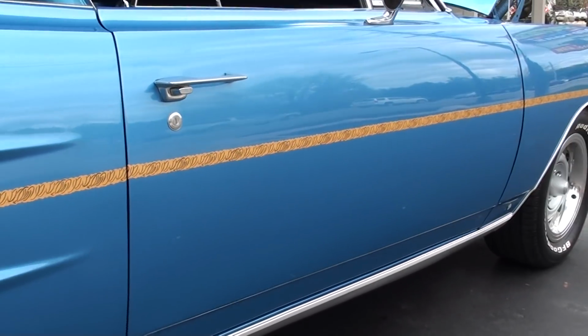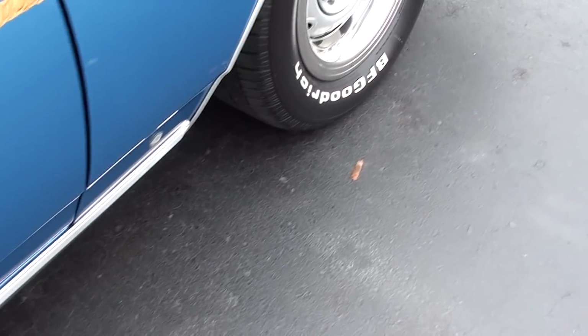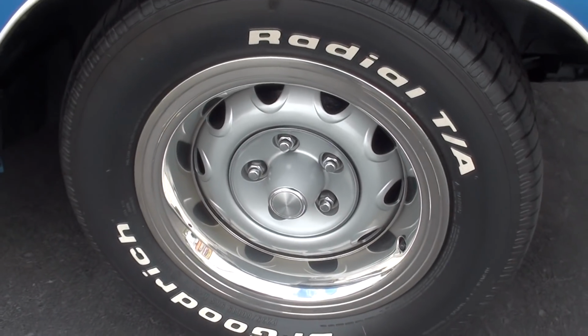It's got the dust trail stripe. Another cool option on the 70s. Another very rare option, this car. This car's got bucket seats with a console. It's got front disc brakes.